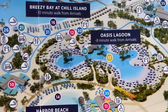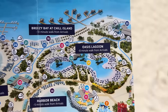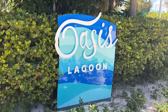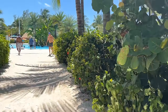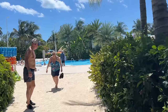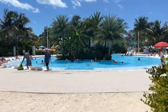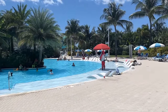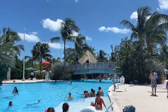Something I haven't gone into, really wanted to, was this Oasis Lagoon. So that's what I'm looking for right now. Well, I think I'm on the right track. Oasis Lagoon, and I hear a bunch of music. Like there's a party over here. If you don't have a cabana, I think this may be the spot to go to. Yep, this is where it's happening.